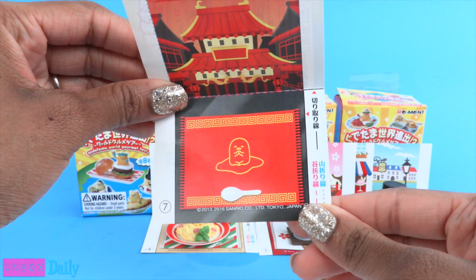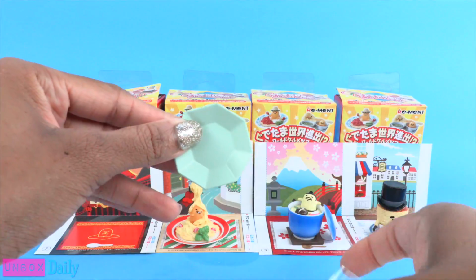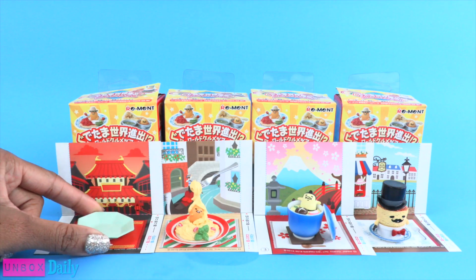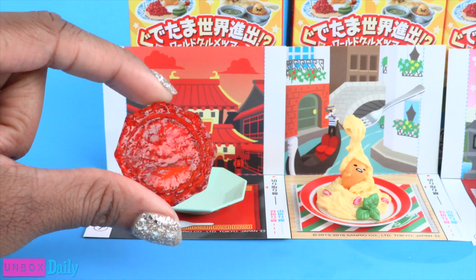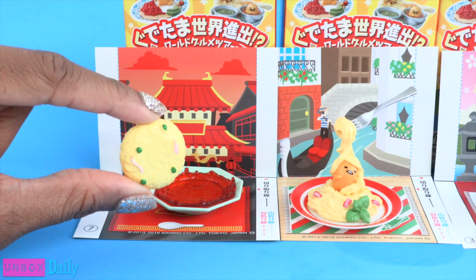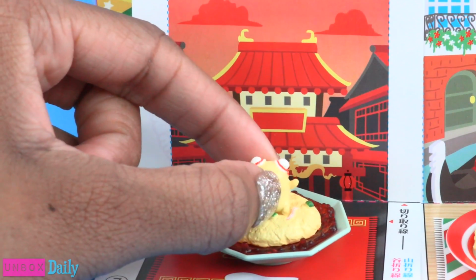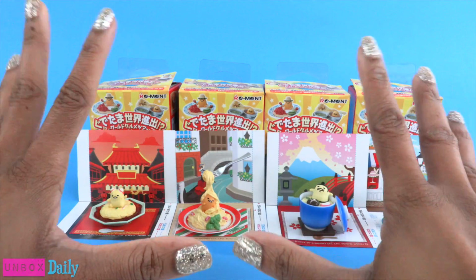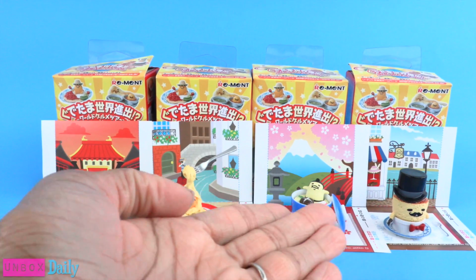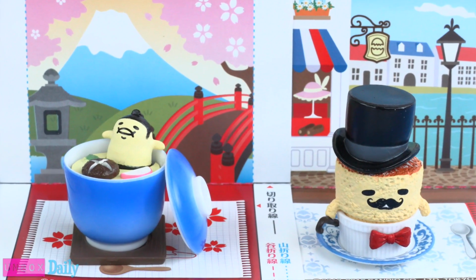Pretty cool placemat. Just looking at the packaging, we see a large plate. It is light green and an octagon shape. That's pretty cool because I don't have a plate shaped like that. This looks like sauce and it's in the shape of the plate, so it should just fit right in there. I think this is the crab. And our adorable little lazy egg sits on top. So yay! No doubles! And now our dolls have several new dishes to choose from the Gudetama World Gourmet Tour.